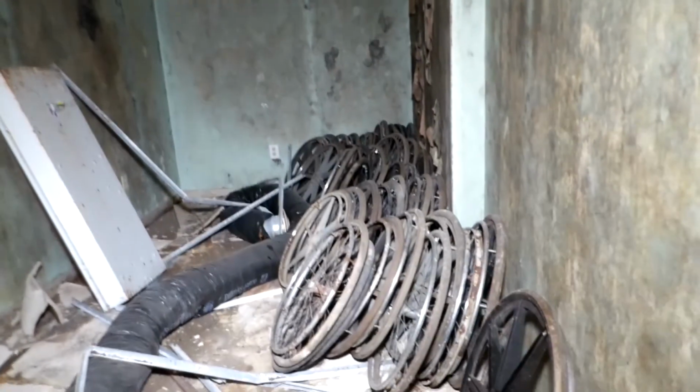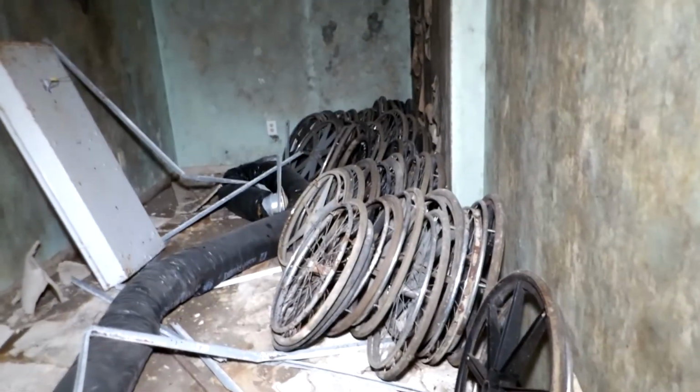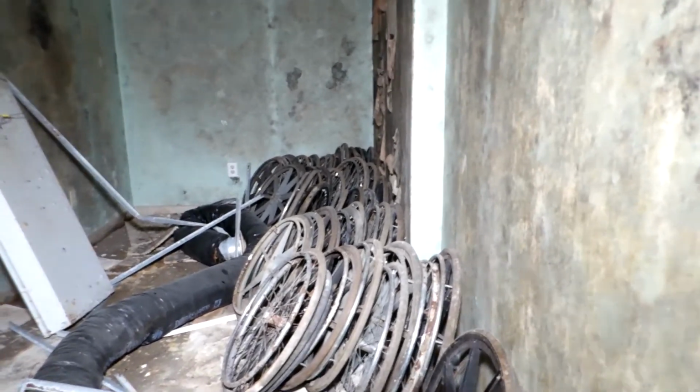This is probably the maintenance man's area. When I was a kid, we used to have one of these little metal wardrobes. It's so cool. We had it on our porch and put winter clothes and coats and stuff in. Look at all the old wheelchair wheels. It's crazy.